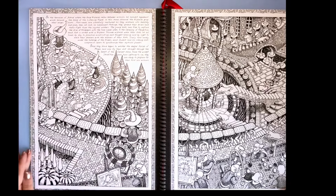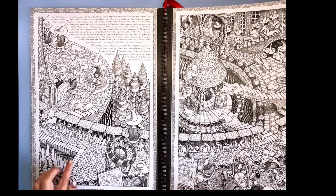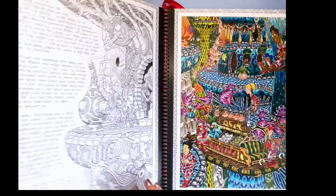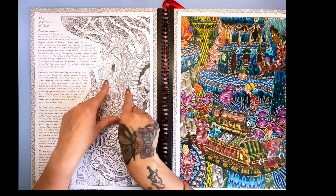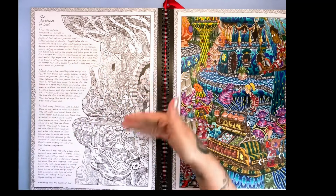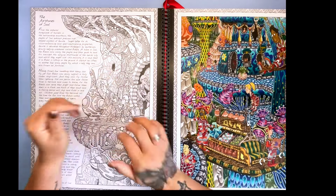There we go. So we're still in Astriel, and it's, again, beautiful, beautiful details. It's something that you will figure out what's going on as you go through as well, because you'll be colouring maybe this here, and then you'll realise that it's not attached to that because it's different, but it's only as you're colouring that you start to identify little bits and pieces of what's going on.